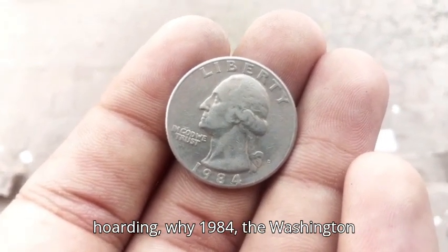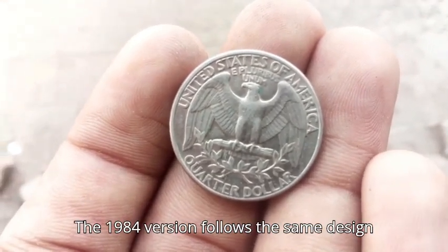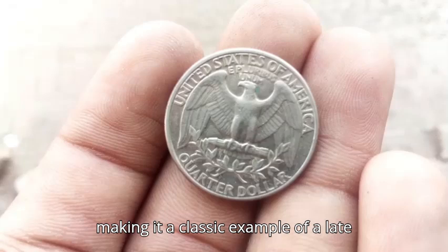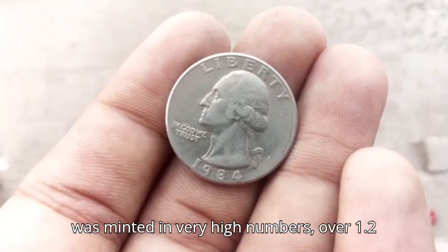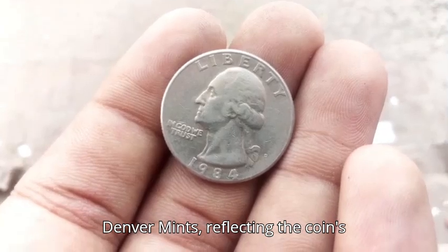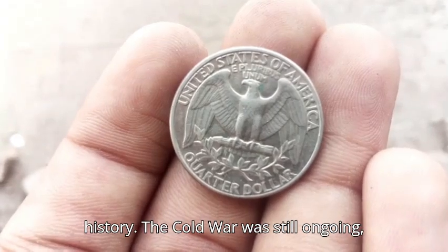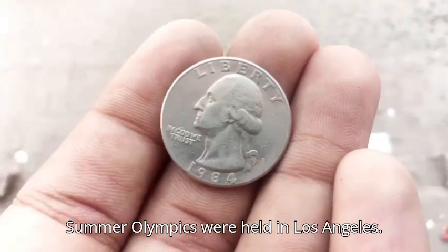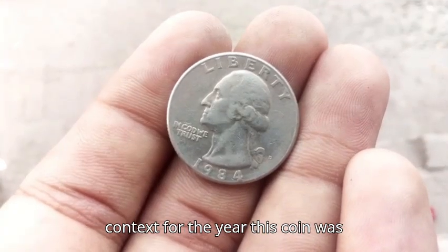Why 1984? The Washington quarter had already been in production for over 50 years with minimal changes. The 1984 version follows the same design and materials introduced after 1965, making it a classic example of a late 20th century U.S. coin. However, it was minted in very high numbers, over 1.2 billion across both the Philadelphia and Denver mints, reflecting the coin's essential role in daily commerce. 1984 was also a notable year in American history. The Cold War was still ongoing, Ronald Reagan was president, and the Summer Olympics were held in Los Angeles. While these events don't directly affect the quarter, they provide interesting context for the year this coin was minted.